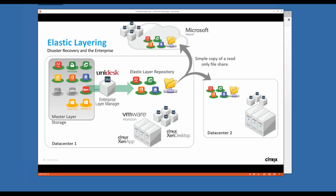There's a registry key that defines on a system where it looks for that Elastic Share. You can just create a GPO to change that for DR and you're all set, right? DR is pretty simple in this environment. The user layers are a little tougher when you get to that, but still doable.